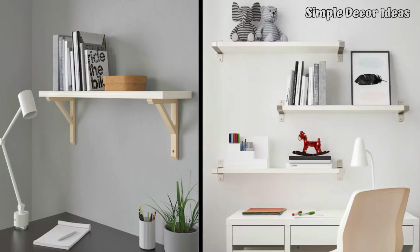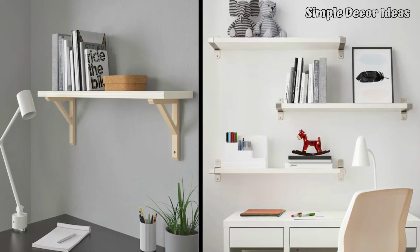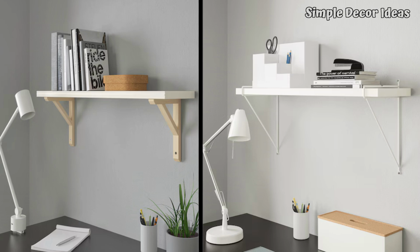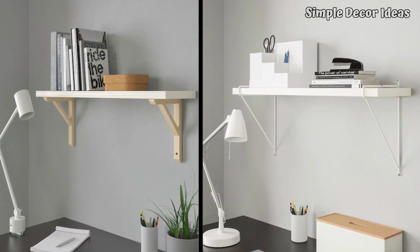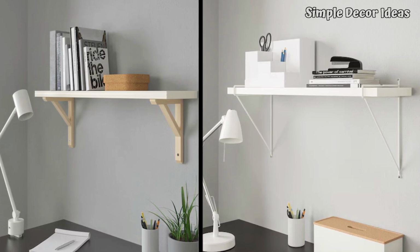2. BERGSHULT Shelf. This white shelf allows you to both create a storage solution in a few simple steps and choose the style you prefer. One side edge is beveled and the other is smooth. Just turn it and you'll see. The wall shelf has one beveled and one smooth edge on the long side, so you can choose the side you want facing the room depending on which of the two different styles you like the most.